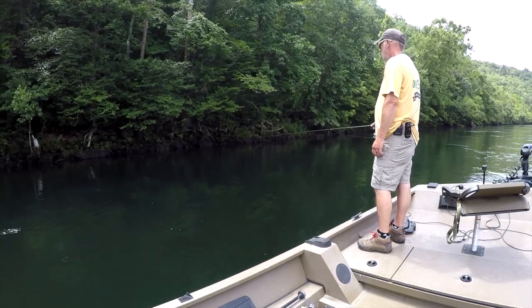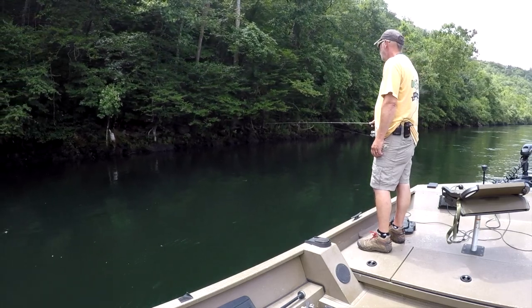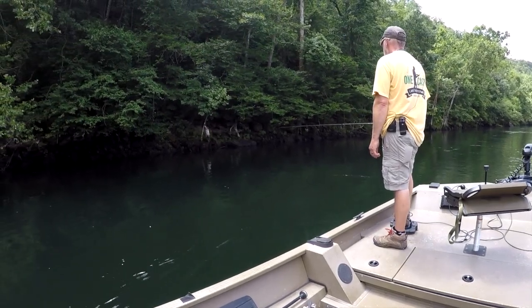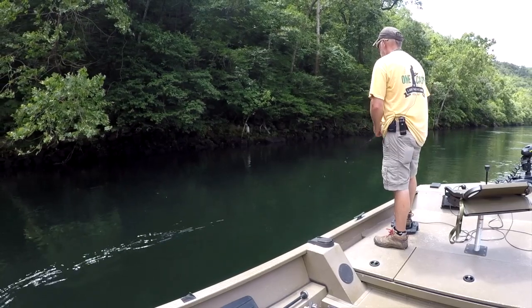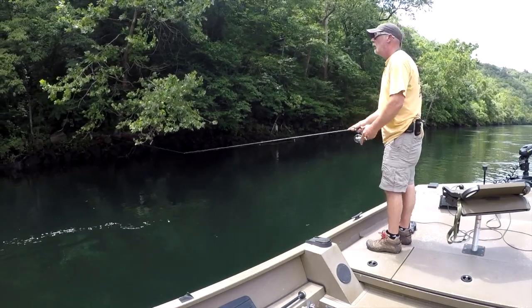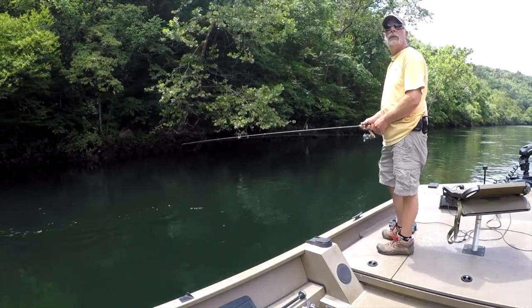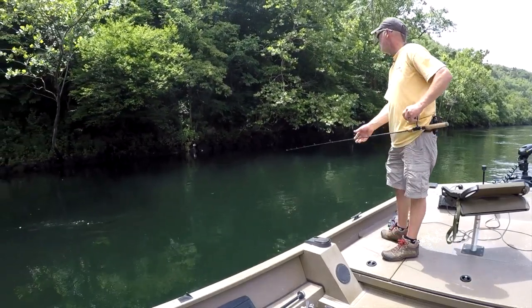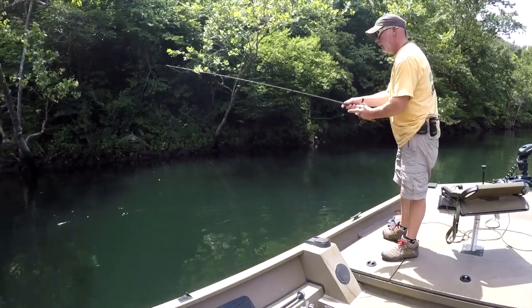Water is really getting clear. I'm able to see that jig way out there, way down deep. And I don't see anybody chasing it when it comes in. We are about halfway down the bluff hole in between Lookout and the Narrows now. Just about the golf course. And I found a rock or a stick. I see it. It's right on top of a stick over there. Well, that didn't want to break at all.